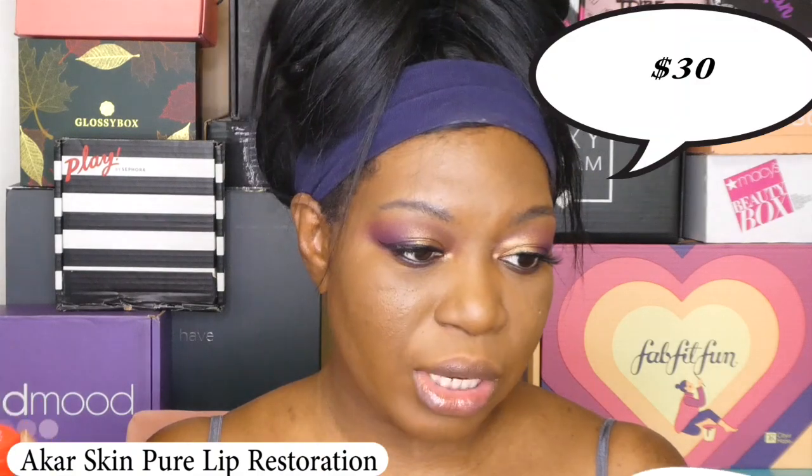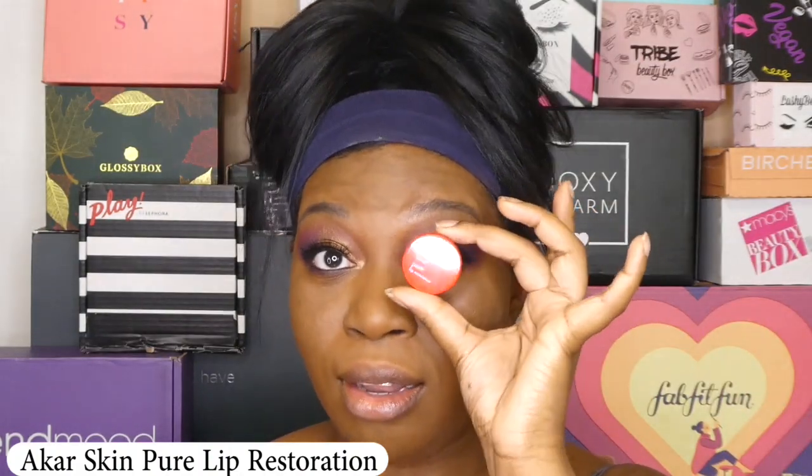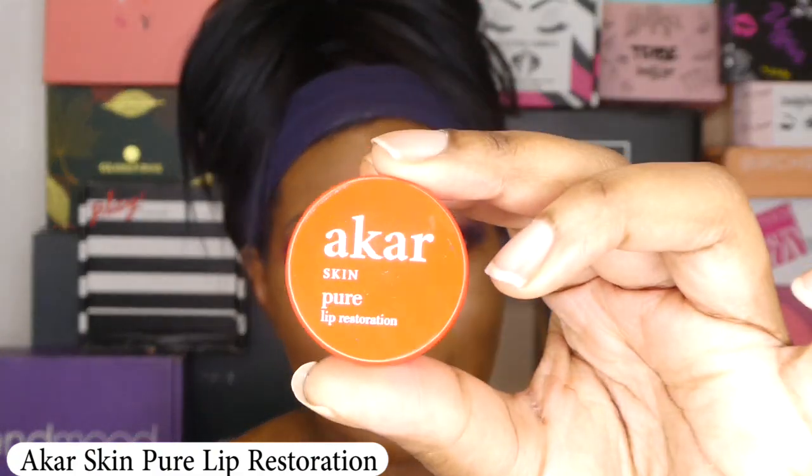So it runs $30 for a full size. Is this a full size? This is 0.23 ounces. Let's see what the full size is. Because if this is $30, psh, you need to give that back. I'll stick with my Burt's Bees. Thank you very much. You won't believe it. These crazy people say this tiny thing. Look at my eye. Can you see it? This tiny thing is $30. This is a full size.